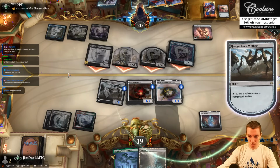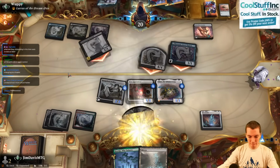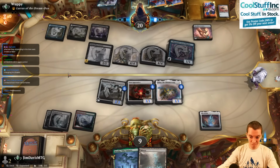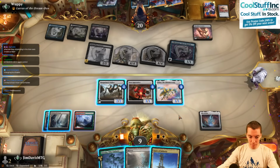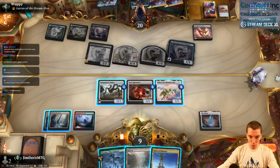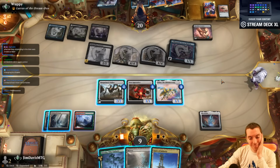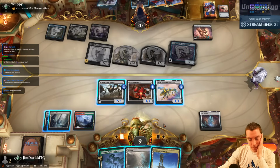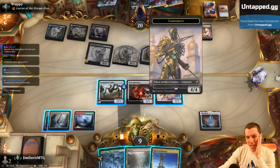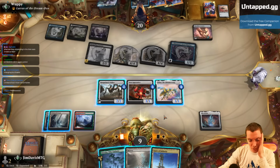Sure. Hello, Pip. Alright, we've drawn some lands. We have Besageu. We can kill one of these. They have another 4-4 coming too, though. I think we're probably dead here, honestly. I should have blocked. I don't know why I didn't block. That's stupid. I talked about it, but just kind of didn't do it.